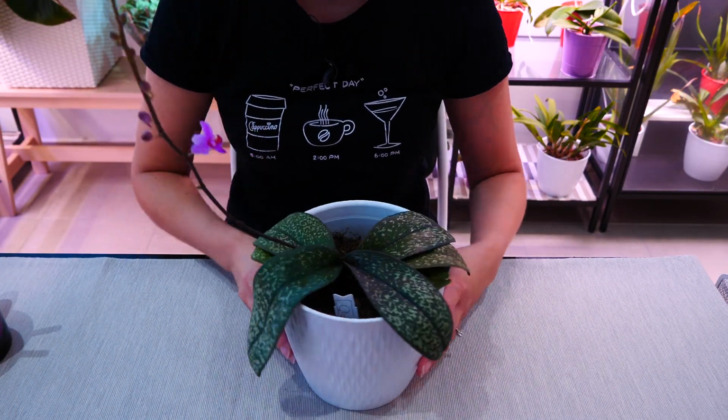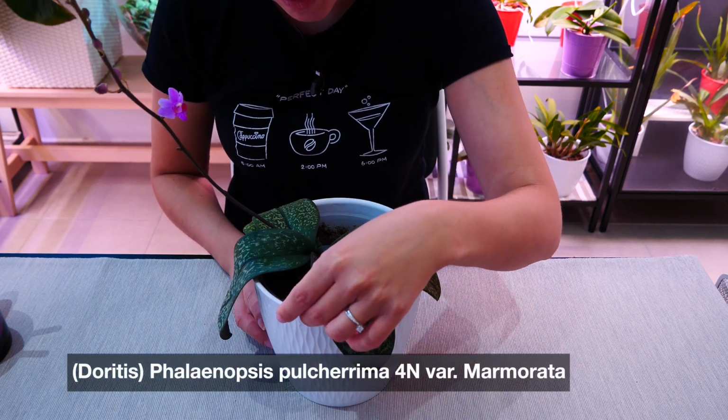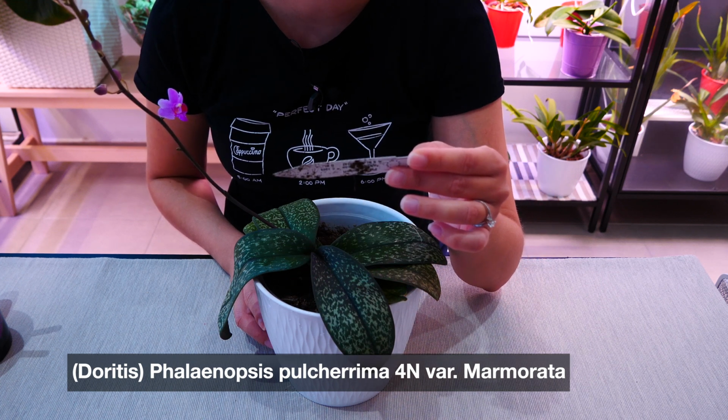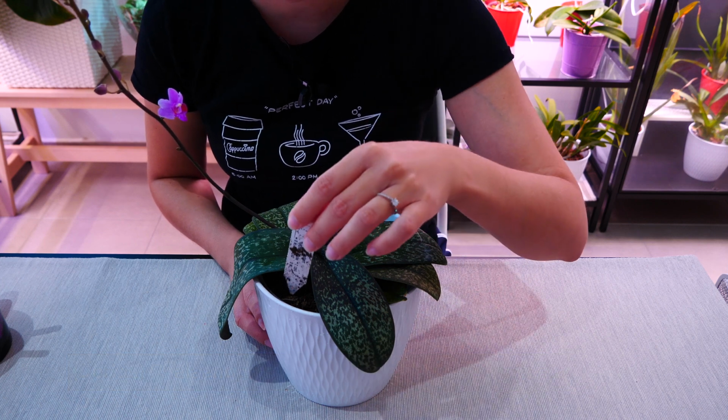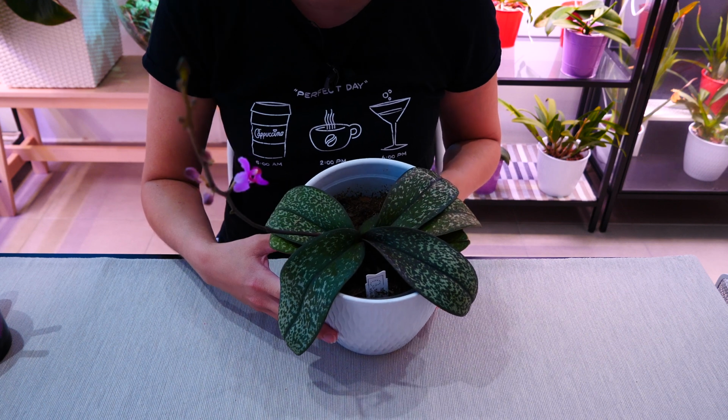Alrighty, next up, here we have not a Phalaenopsis, although I think it has been reclassified. This is a former Doritis, current Phalaenopsis pulcherrima Marmorata 4N. It is the type that has beautiful mottled leaves and looks a little bit like a Paphiopedilum.